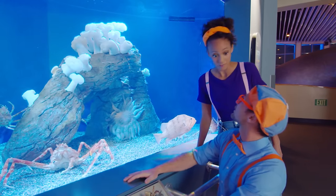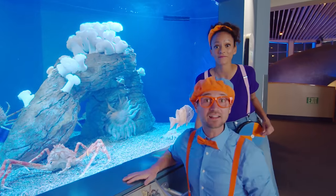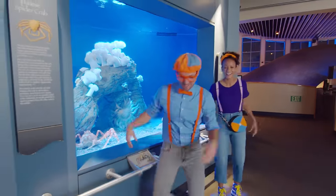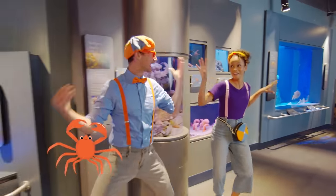Have you ever seen a crab walk on the ocean floor? Yeah, they walk sideways. Will you act like crabs with us? Let's go! Woo! I like being a crab. Ooh, me too.